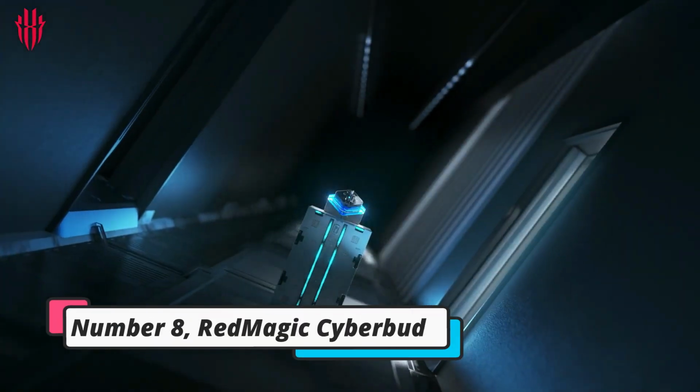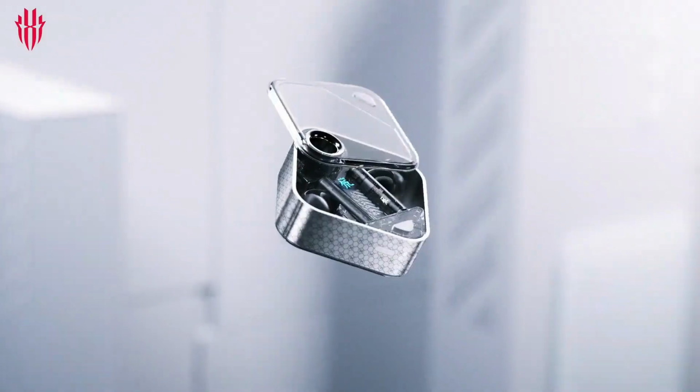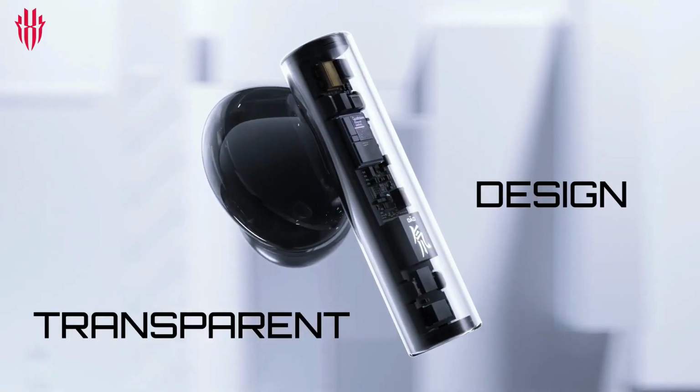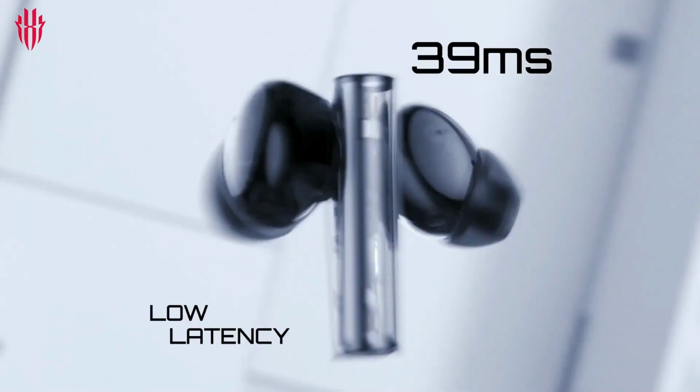Number 8, RedMagic Cyberbuds. RedMagic Cyberbuds are gaming earphones with lightning-quick 20-millisecond latency that will throw you straight into the action, while noise reduction will keep you locked in like besties with your phone or PC.